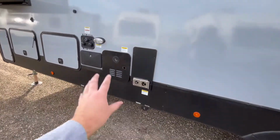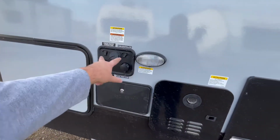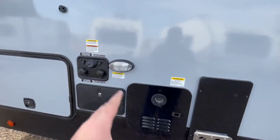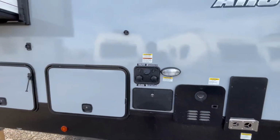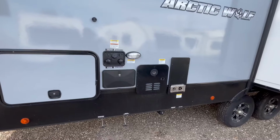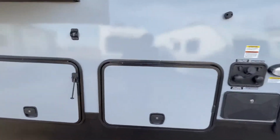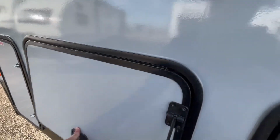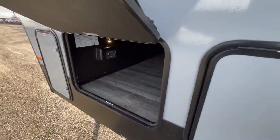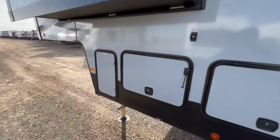You're also going to have your on-demand tankless water heater, your outside shower, fresh city and black tank flush, plus your cable and satellite outlets, and an easy convenience light too. Which, how many times do you get to the park after camp, after the sun's already gone down? That is handy. That is a smart feature. And that's one of the things Arctic Wolf is really good about. Plus up here, you're going to have your automatic leveling controls right inside there. And then your other propane tank.